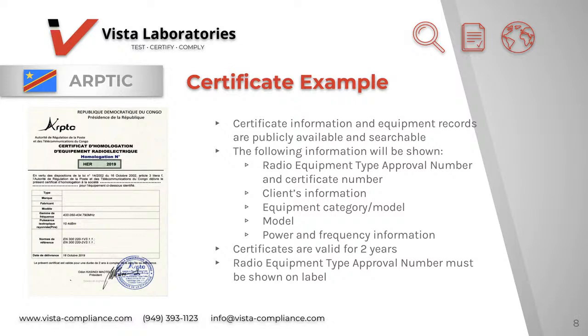Here's a certificate example. Certificate information and equipment records are publicly available and searchable. The following information will be shown: radio equipment type approval number and certificate number, client's information, equipment category and model, power and frequency information. Certificates are valid for 2, 3, or 5 years. Radio equipment type approval number must be shown on label.